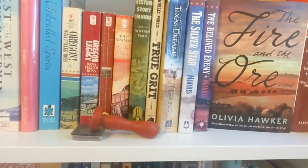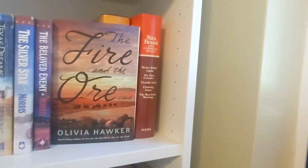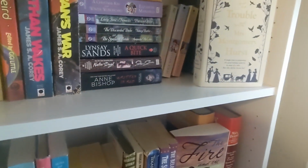Is there any other S's? No? Okay. And then I have the middle grade. So I'm going to skip those because, like I said, I've been reading quite a bit.